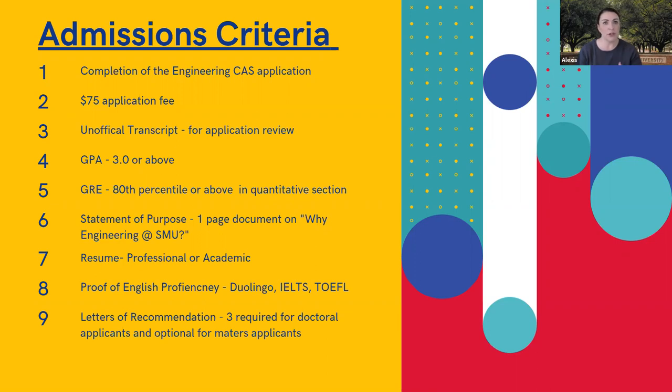There is no traditional graduate student. What that means is we have students who just come from earning their bachelor's degree and go straight into earning a master's degree. We have people who have worked in the field for 20 years and are just trying to take their career up a level.